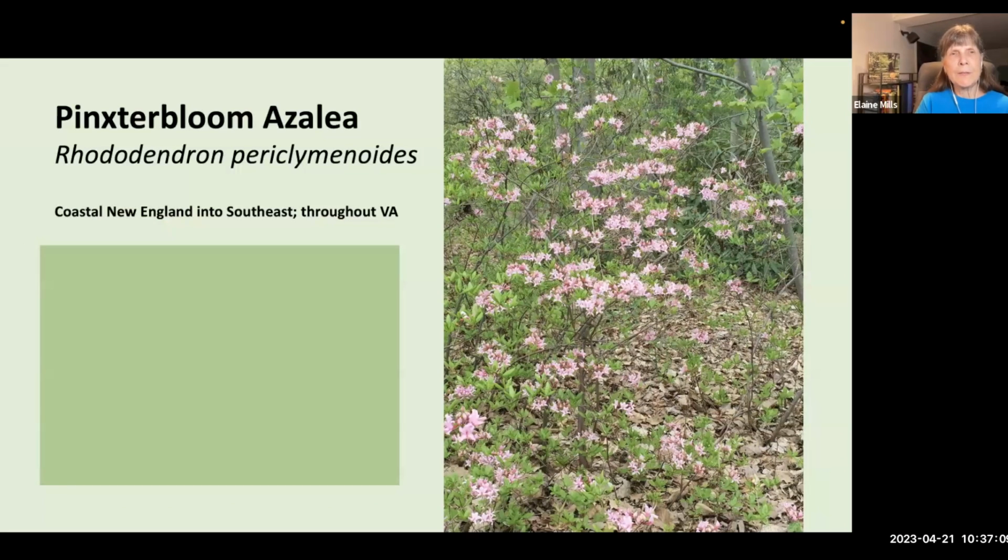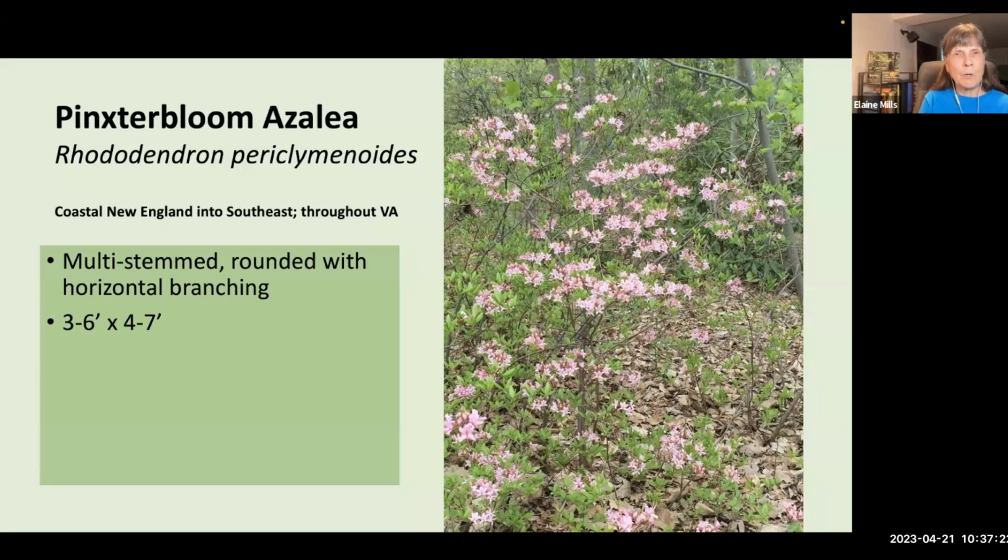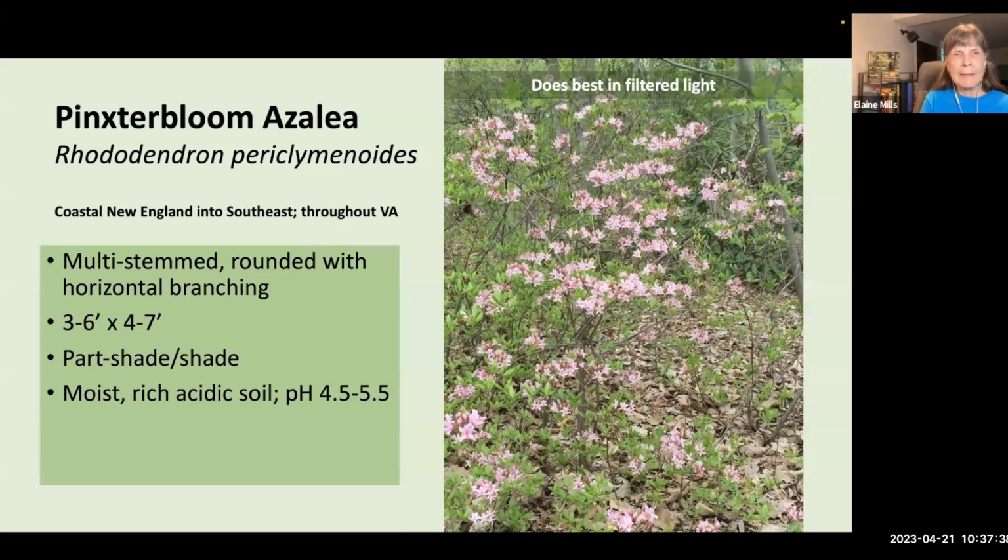And speaking of azaleas, our next shrub is Pinkster Bloom Azalea, Rhododendron periclymenoides. This is found all the way from coastal New England into the southeast and throughout every region in Virginia. It's multi-stemmed with a rounded form and horizontal branching and grows anywhere from 3 to 6 feet tall. It's going to grow in part to full shade, actually does best in filtered light. And again, it's going to prefer moist, rich, acidic soil with a pH anywhere from 4.5 to 5.5.